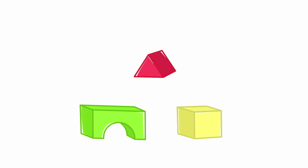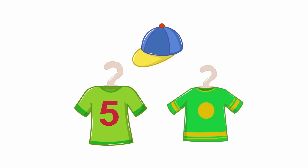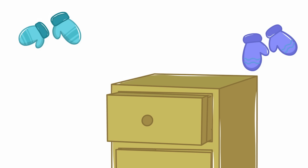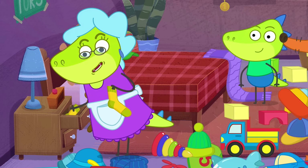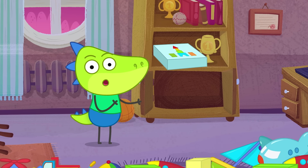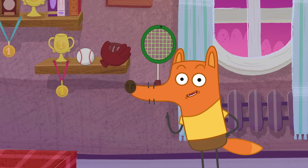Blocks go in a box with a lid, so they don't get lost. Clothes get hung up in the closet. That way, they won't get wrinkled or dusty. And scarves and mittens go in the drawers, so they'll be easy to find. That's how you keep your room tidy. And we don't step on any more toys. Now we'll know where everything is.